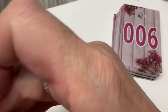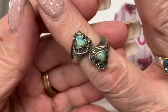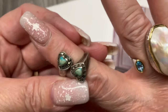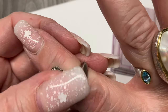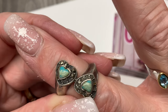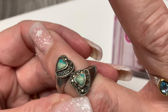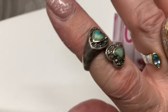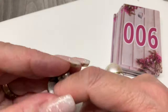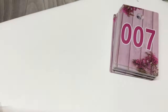We have another ring. This one is a 7 1/4, you guys. This is the one that I wasn't totally sure what was up with these stones. Like, are they stones? Are they missing color? I'm not totally sure. Oh, and there's marcasites missing. Look at that. Yep, marcasites missing. All right, 7 1/4, but is it a bypass? No, not a bypass. I'm just going to ask $8 on that one, you guys. That is sterling.